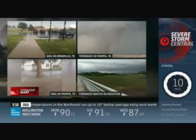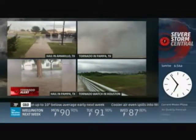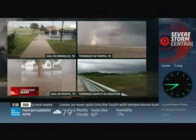You can clearly see it there, rotating there. Just one of several tornadoes reported tonight. And Pampa has also seen rain and hail. These hailstones look to be about golf ball sized as well.